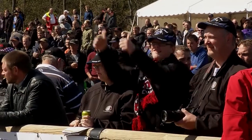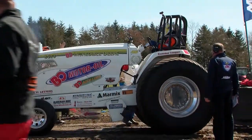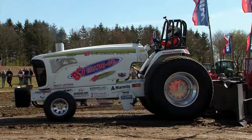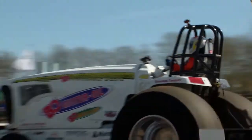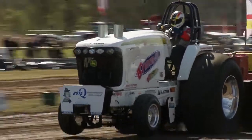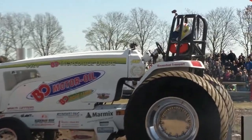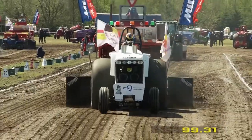for a second run. Now Edwin Dirksen from the Netherlands with his tractor BO Motor Oil Incredible Deer. See if he can put down the first official distance for today. Nice balance from Edwin. Not quite enough for the full pull, I don't think. Confirmed from the measuring tower, 99 metres 31. He will have the opportunity as the test puller to come back though.